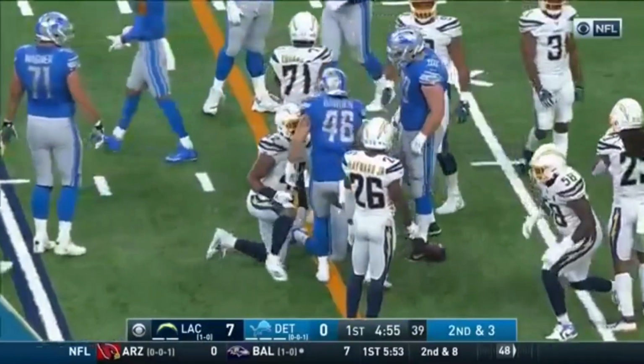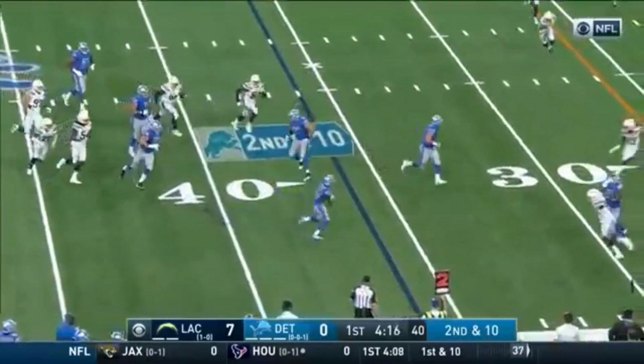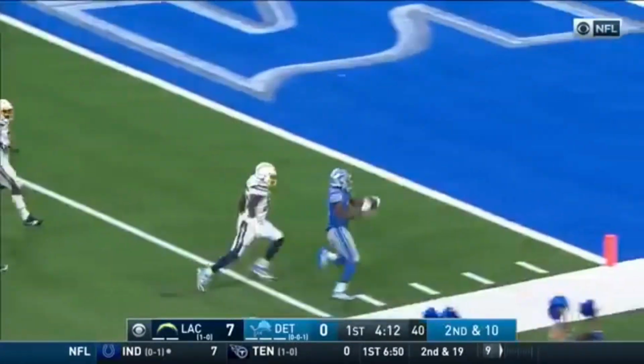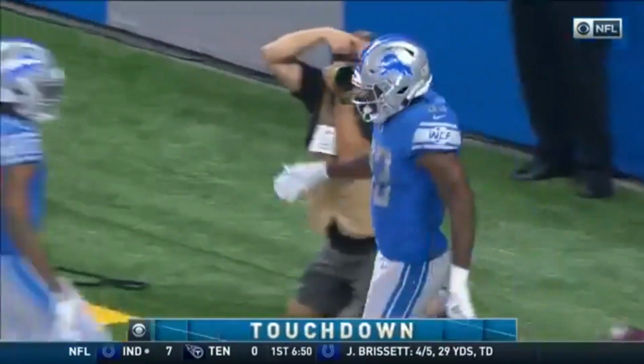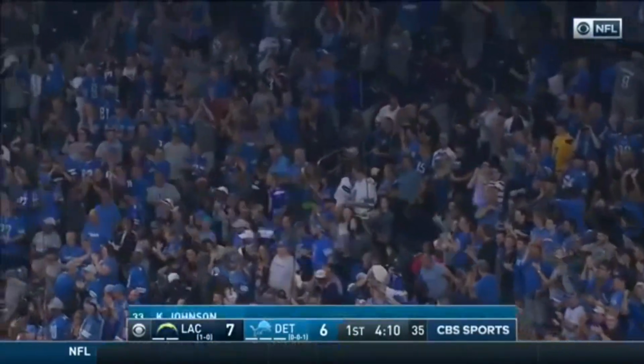The first down with a run. Second down and 10. Stafford, screen pass. Johnson bobbled, reeled in. Got a great block on the play by the center right now. He'll take it in. What a play. 36-yard catch and run. Kerryon Johnson with a big block by the center right now.